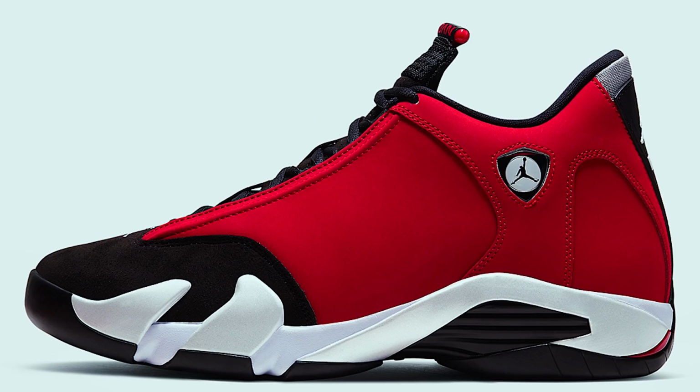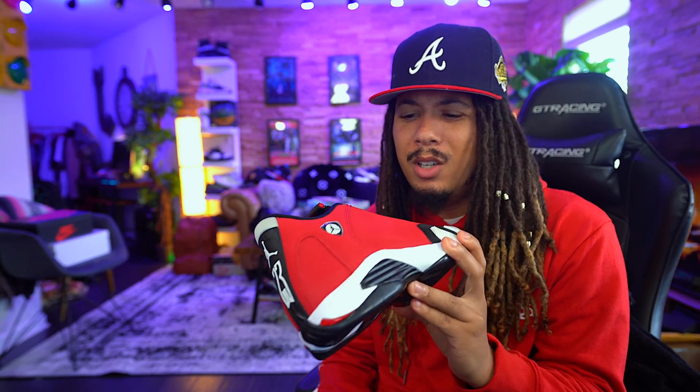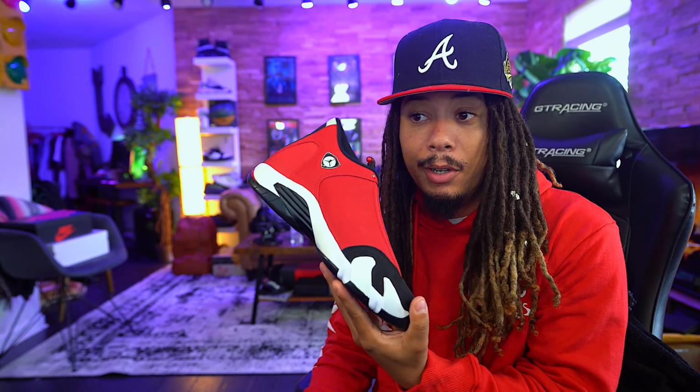I know we have a ton of red, black, and white, black and red in general. It's Jordan's Bulls colorway. What you expect. These are dope though.